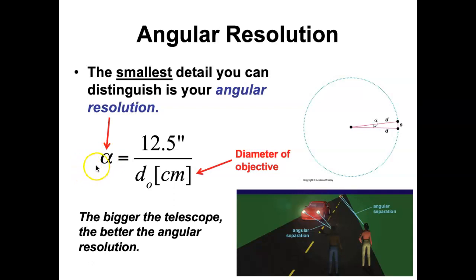This resolving angle alpha equals 12.5 arc seconds, where two apostrophes denotes arc seconds, divided by the diameter of your objective lens in centimeters, right? So as the diameter of your objective lens or primary mirror gets bigger, you're dividing by a larger diameter, which means the angle alpha gets smaller. If alpha gets smaller, that means you can see smaller and smaller details, and you can make out finer and finer lights and light sources and details in the image.